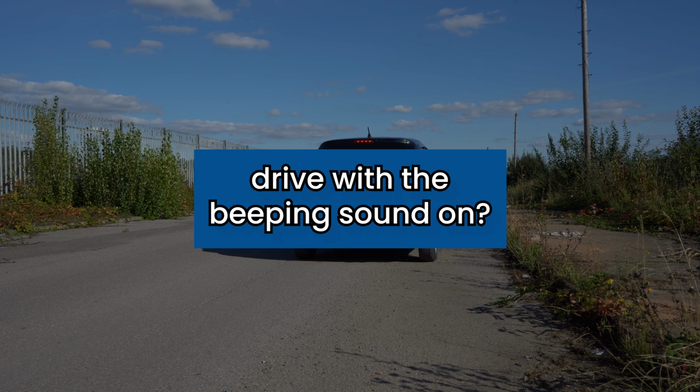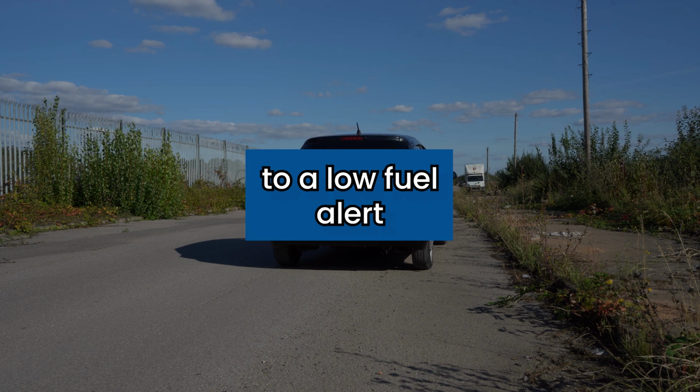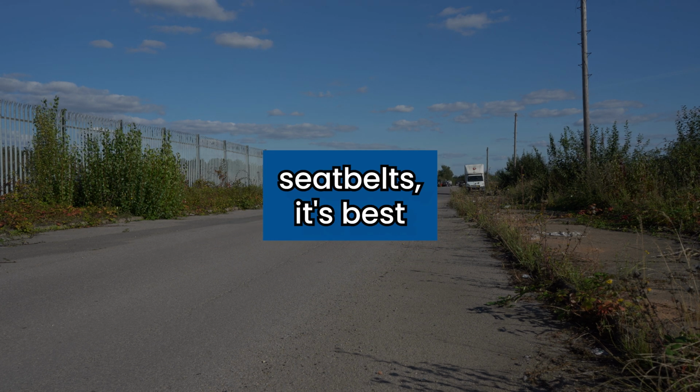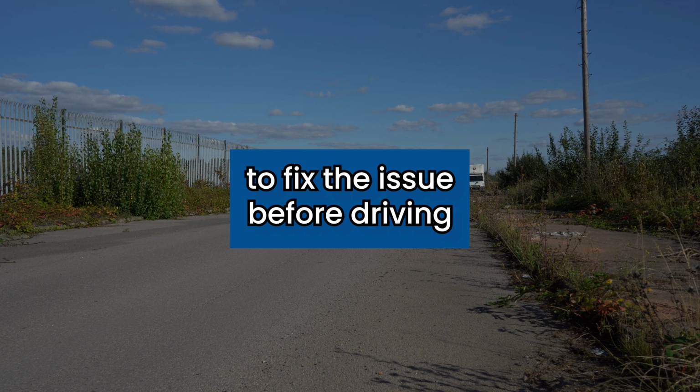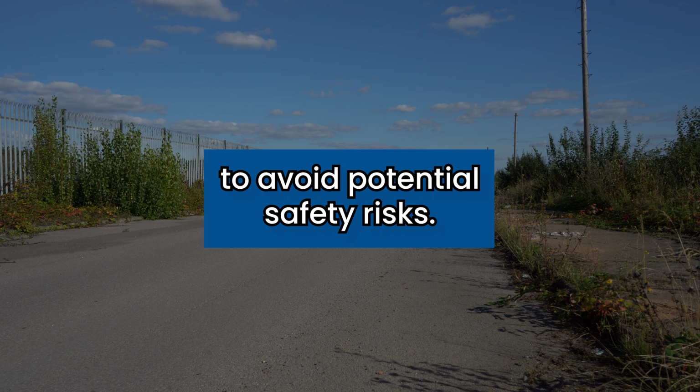Is it safe to drive with the beeping sound on? It depends on the cause. If the beeping is due to a low fuel alert or unfastened seatbelts, it's best to fix the issue before driving. If it's a sensor or system malfunction, seek professional help to avoid potential safety risks.